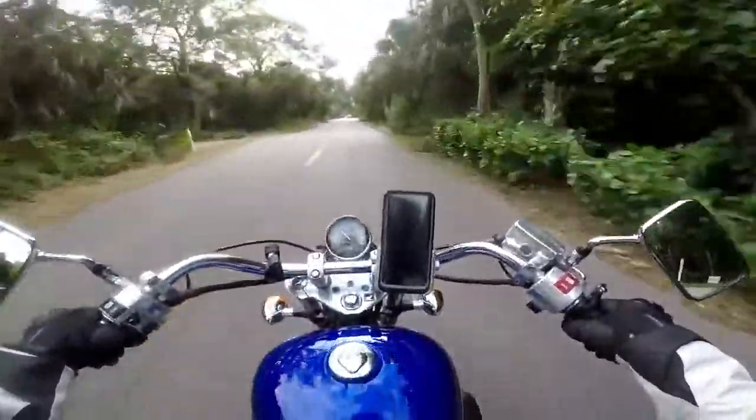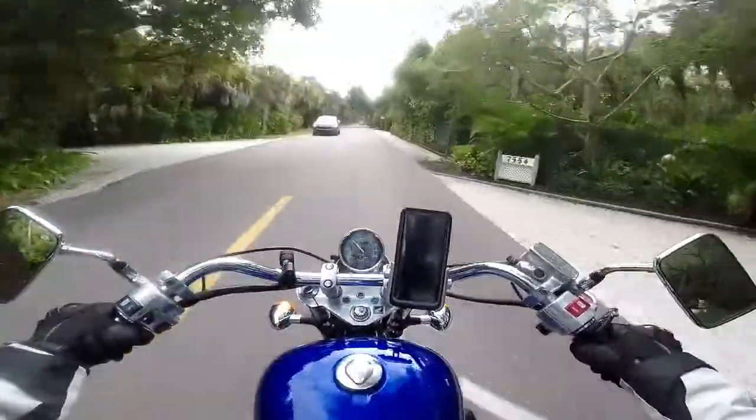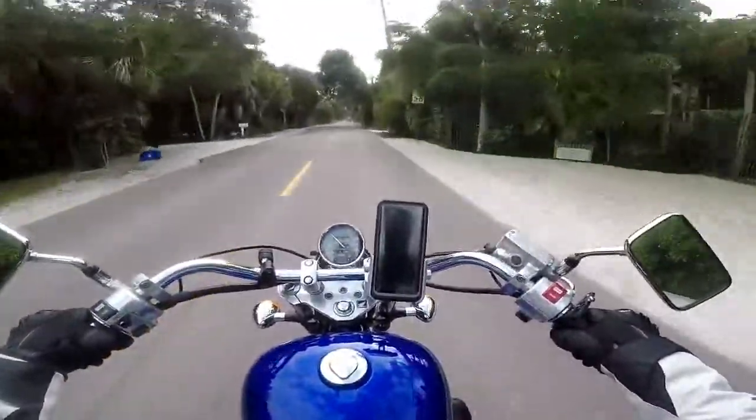Actually, we have a cold front moving in, so it's a little bit cloudy. It's not as bright and as vibrant as it normally is.